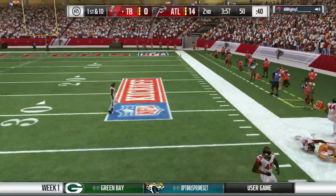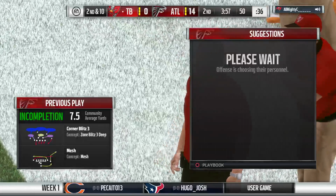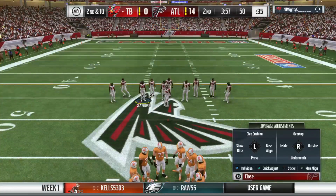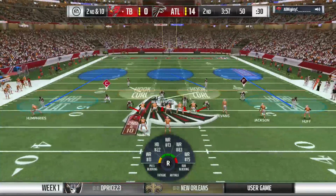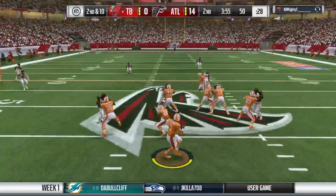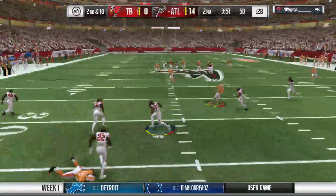And it pops free. The collision there jarred the ball loose and brings up second down. We know it's not an easy job to go out and catch passes when people are trying to tackle you and knock the ball away. But the bottom line is, that's a pass he's got to have and a pass he should have caught. Winston now from the 50. He rifles one that's intercepted.